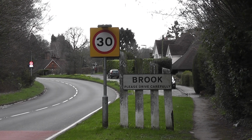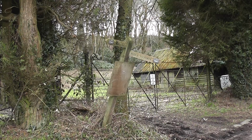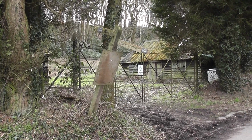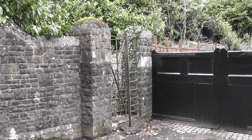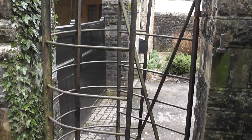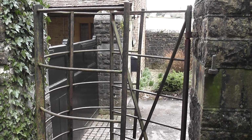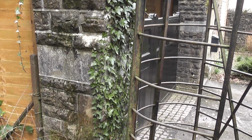Village of Brook on my left. Signage is a bit loose next to this police dog training centre. Onward journeys through this tall circular gate, which might be tricky with a pack on your back. Indeed it was. Clearly not designed by walkers. Needs replacing, in my humble opinion. Plenty of space there for an aluminium circular kissing gate to be put in.